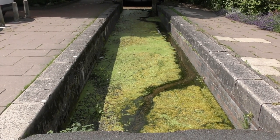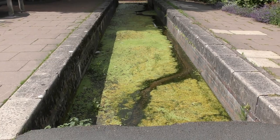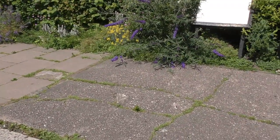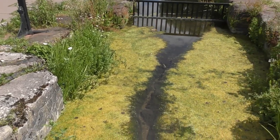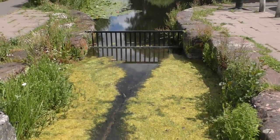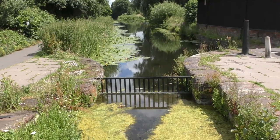Obviously the lock has been filled in to a degree, but there is still water there, and it wouldn't take long to actually remove that soil and open the lock. The lock landing is in very, very good condition, and you can see where the gates used to be. The wrought iron gate is obviously a security device and not a normal lock gate, because it wouldn't really hold the water back very well.